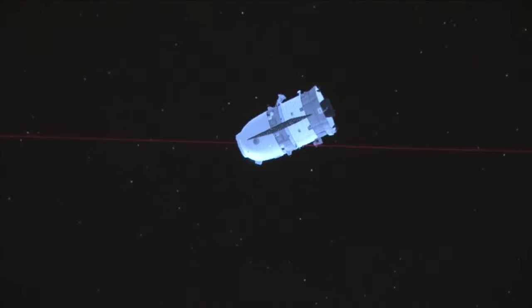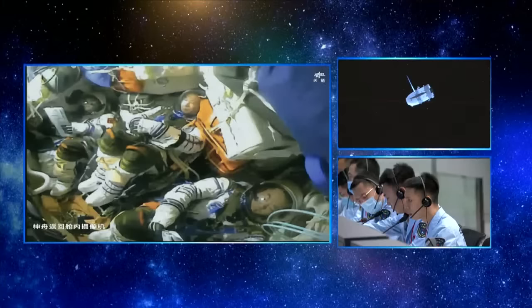Great, it's already burned out. Okay, yes. Great. So at this moment, the whole vehicle has already entered the re-entry trajectory.